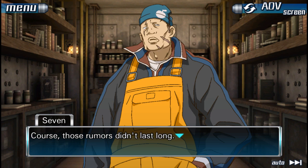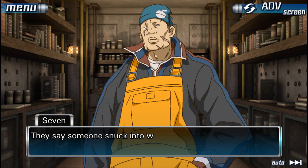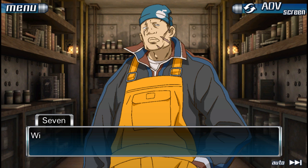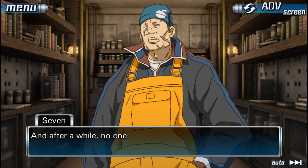Yeah, that was the name of that book. It's long. Why? Well, she up and disappeared. One day Alice was there, the next day she wasn't. They say someone snuck into where they were keeping her and stole the body. With the body gone, the rumors faded pretty quickly. After a while, no one remembered her.